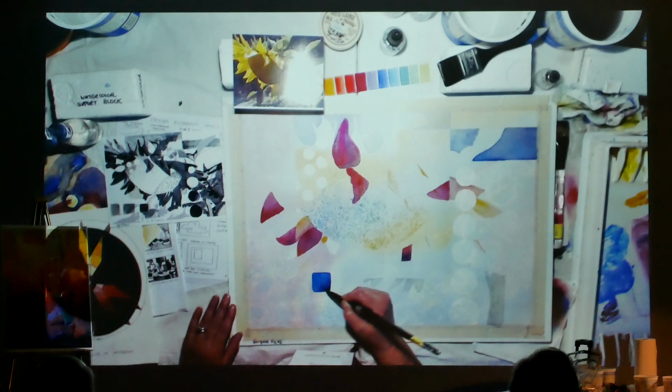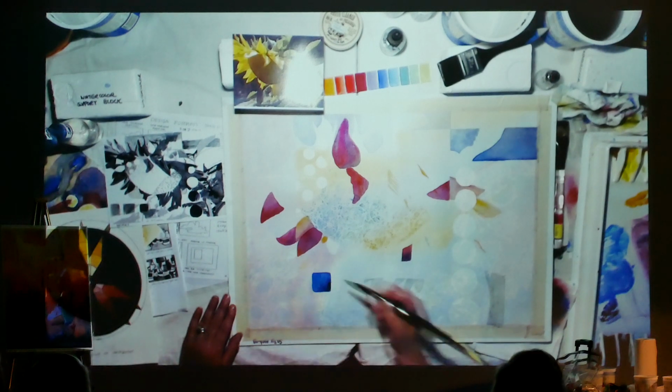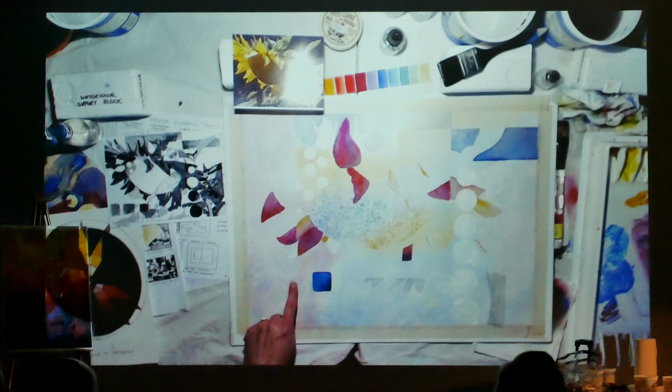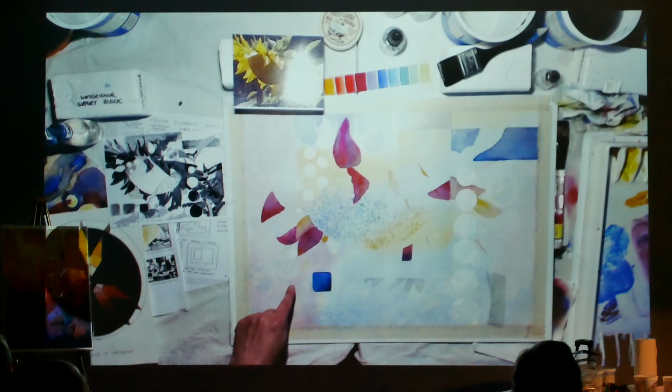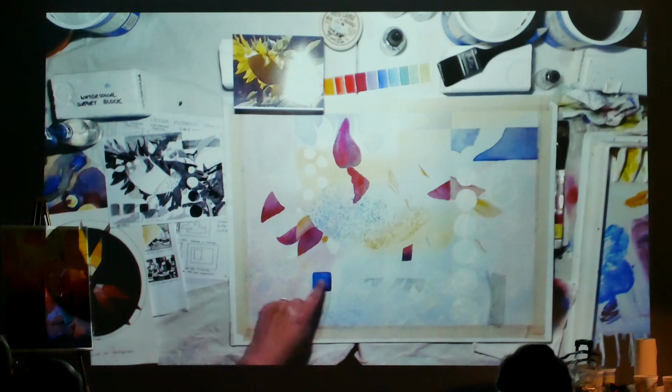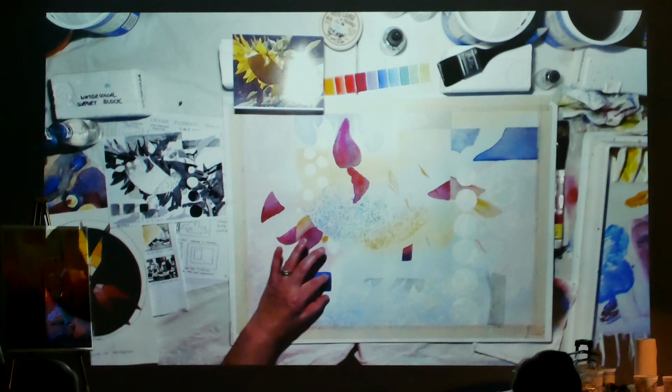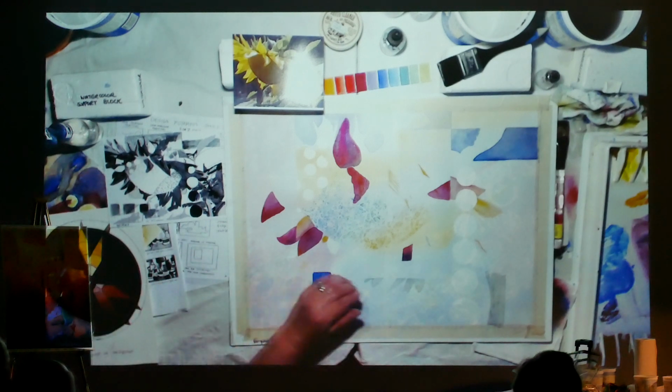I'm dropping in a little bit of reds in here now, so it's making a slight violet. So I'll leave that one. So we're going to move to this square here, which is not going to be exactly the same size as that square, because that would be boring if they were all the same. I'm making this one slightly bigger, and this one medium, and that one smaller. So it's actually forming an arrow.